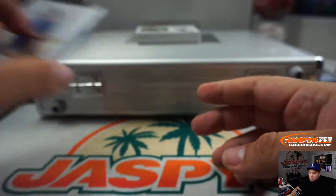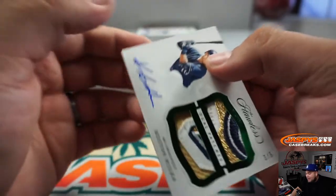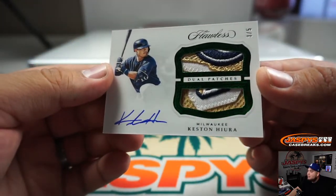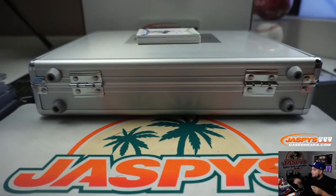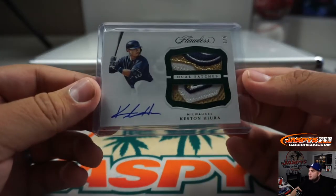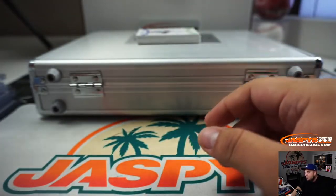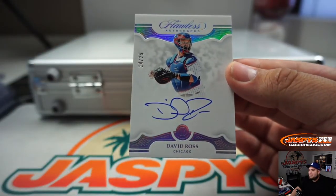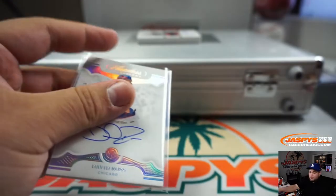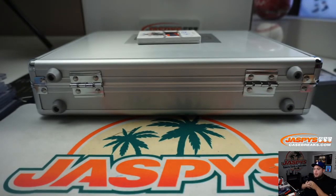Alright, Kansas City Royals. There you go, TJ. Ooh, this is nice. Very, very nice. Look at this, guys. 5 out of 5 Keston. Dual patches and auto. 3 out of 5, sorry. Hans with the Milwaukee Brewers. That's awesome right there. That's definitely going on the ground. And here's our David Ross. I feel like he's in one per case. There you go. Cubs with Ed.